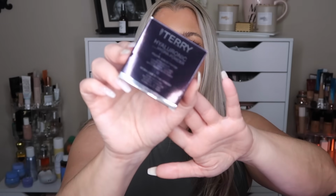Okay, so the next item in here is by Terry, the Hyaluronic Hydra Powder. And I think this was my third choice because I had heard when this first released, so many people saying such amazing things about it. So I do believe I did end up picking this. It does say that it's extra smoothing, multi-zone correction, no pores, no lines, invisible matte finish. So I'm excited to try this out.